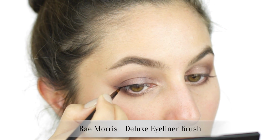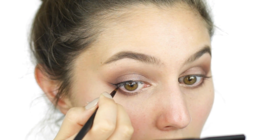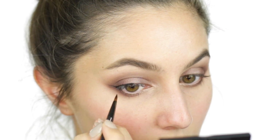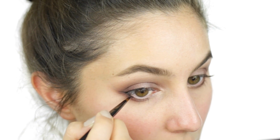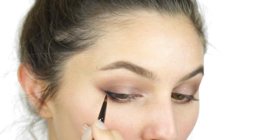Line the outer half of the lash line and map out a wing. I've done quite a long wing because I want one. You can do something shorter. Line the outer third of the lower lash line and connect to the wing so that it looks like one fluid shape. And then you can just fill out the wing to your heart's desire.